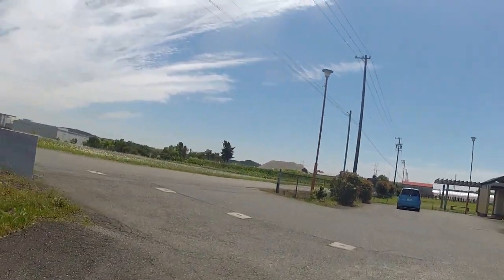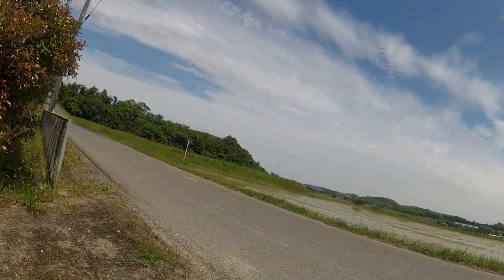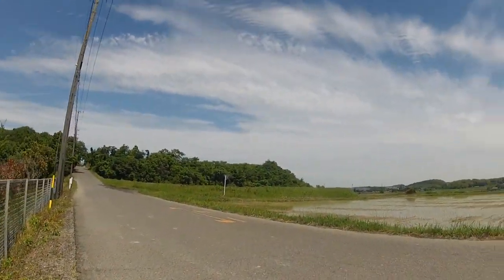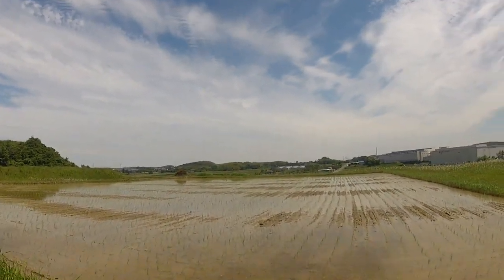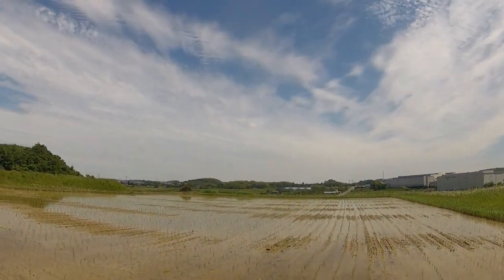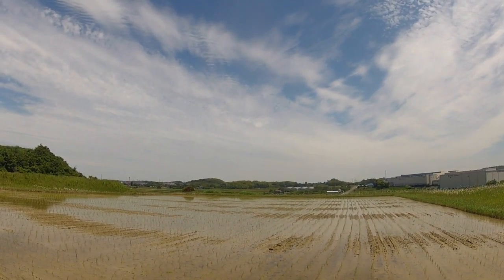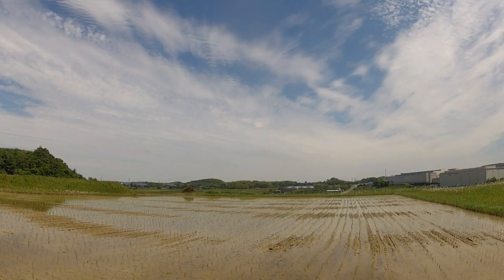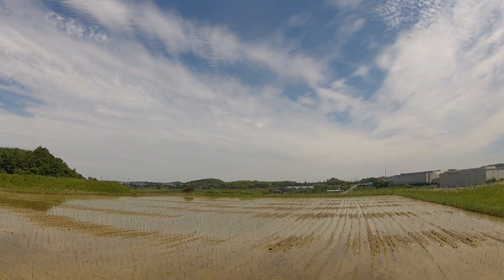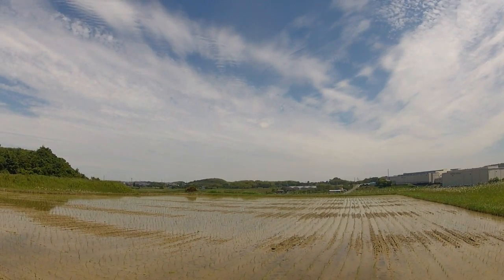Alright, a bit smoother going. Now see, there's some planted rice, see? That's rice. And that's usually what you see. They keep it submerged in water until it gets bigger. Actually, they keep it submerged in water for a long time until it's really big.